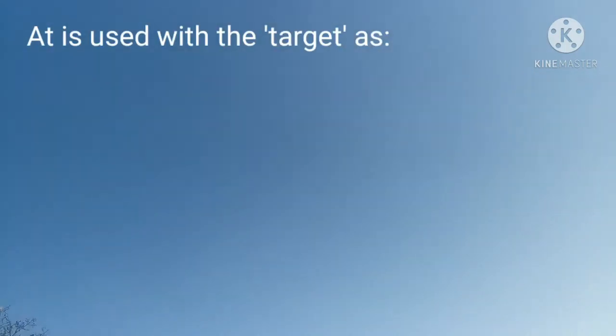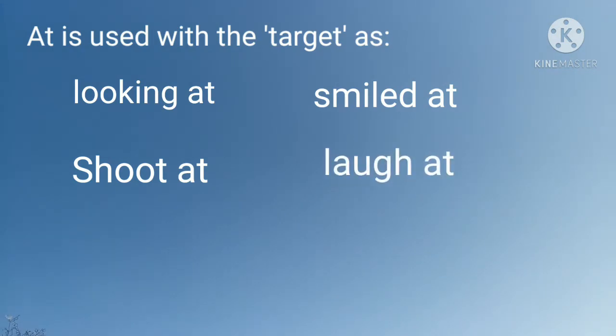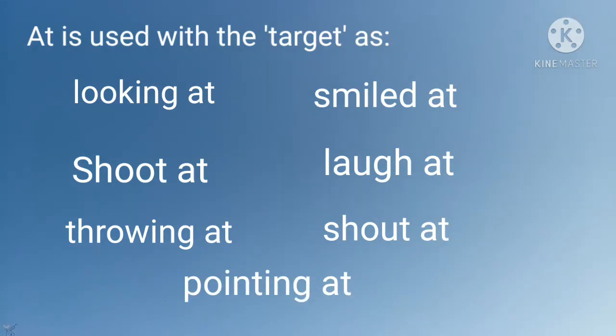At is used with the target as looking at, smiled at, shoot at, laugh at, throwing at, shout at and pointing at.